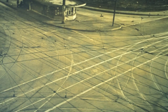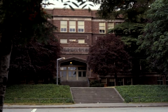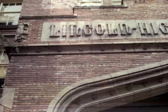Streetcars continued as the principal mode of transportation, but autos were beginning to compete. The popularity of the streetcar was not helped by this accident on Stone Way. 45th became crowded with autos. Lincoln High School was the center of community life.